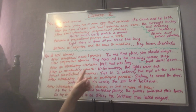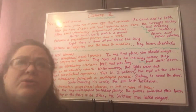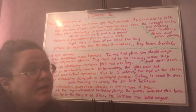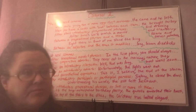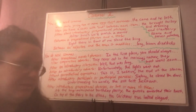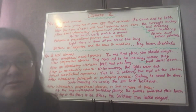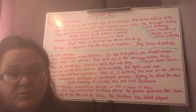After an introductory adverb. Here's the example: "Unfortunately, the lights went out." Also, introductory adverb clauses. So, "If you leave me, I will cry." "If you leave me" is an adverb clause. You should know that from years past. If the adverb clause is at the beginning of the sentence, taking the place of just an adverb, then you do need a comma. If it's at the end of the sentence, like "I will cry if you leave me," then you don't need to put a comma.